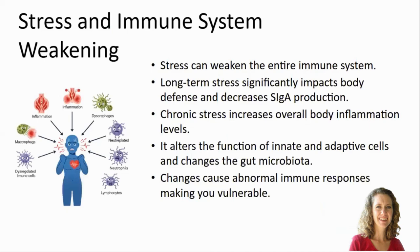Stress and immune system weakening. Stress can weaken the entire immune system. Stress is a very, very important part of being healthy, okay, or managing stress. Long-term stress significantly impacts body defenses and decreases secretory IgA production. So long-term stress causes a big spike in cortisol, and over a long period of time, it can eventually drop off. And that creates a lot of chaos in our bodies.